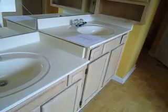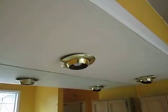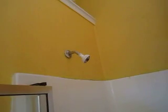Countertops, they're fine. There's a crack in that mirror, so you have to replace that. Get rid of the gold. Just go ahead and put brushed nickel. Here is the shower. It's a one piece. I would actually just clean this, put a new fixture, new shower head, and just go with it. I wouldn't have to replace it.